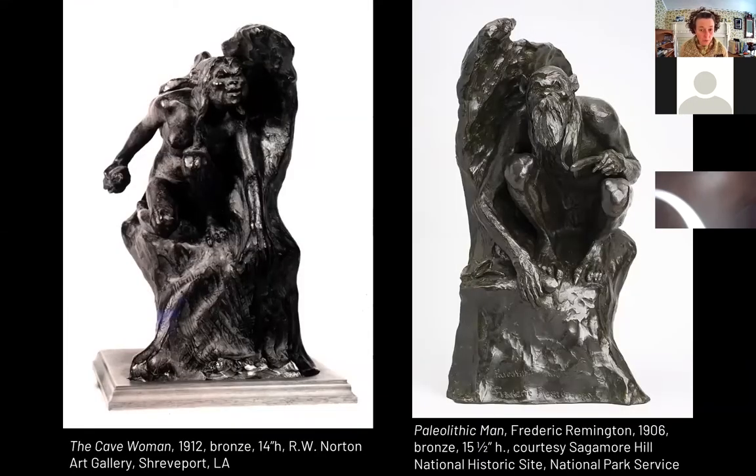One of Farnham's important studio works is her 1912 Cave Woman, created in conversation with and as a companion piece to Frederick Remington's Paleolithic Man. Here are the 2 works side by side, Farnham's Cave Woman on the left, Remington's Paleolithic Man on the right. The 2 sculptures share much. They have a similar composition, each crouched figure framed on one side by an upright form, both with one arm and hand dependent, another holding a tool. They each have rough features and ample hair.